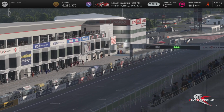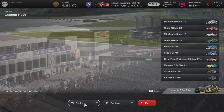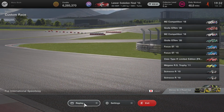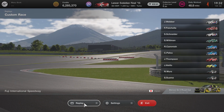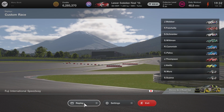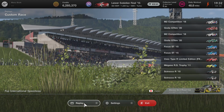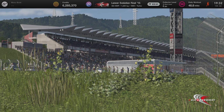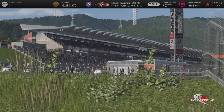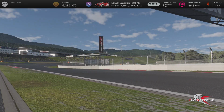Nordschleife next. But before we do, let's look at the standings post-Fuji. Nico Wirtz is now in the lead of the championship. Wittmann led at Brands Hatch, but now it's a 4-point gap between Wirtz and Wittmann. 203 for Wirtz, Wittmann on 197. Fabrizio Fisichella is third with 177. So with the constructors' title currently at Alpha, but all can change at the Nordschleife.